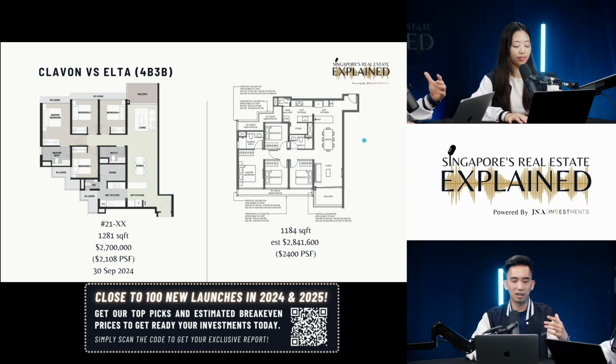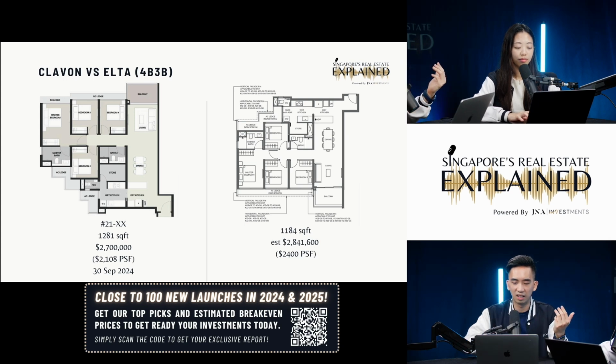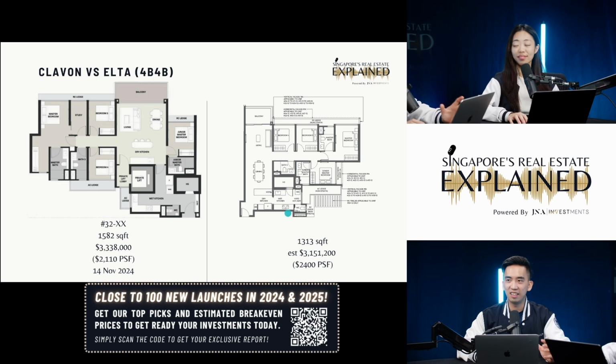So this is something that puts Elta's premium layout and the 4-bed layout at a competitive edge compared to the slightly older development. And the most exciting thing is that Clermont 4-bedroom premium, people recently are willing to pay 3.38 million for 1,582 square feet. One thing to note is that it's a private lift. So net off, it is still higher than the average prices you will see for Elta 4-bedroom premium.